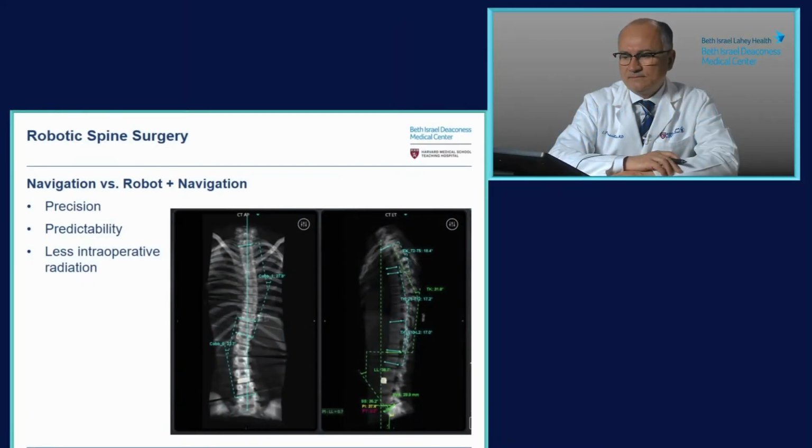What's the difference between robotic navigation versus the regular navigation that a lot of surgeons are used to nowadays? The big difference is the precision again. Precision, predictability, as well as less intraoperative radiation. What the navigation adds is the ability to look at the actual hardware while going into the spine. However, the robot adds the sub-millimeter precision, giving us accuracy rates of 97 to 99% compared to conventional numbers of 90 to 95%.